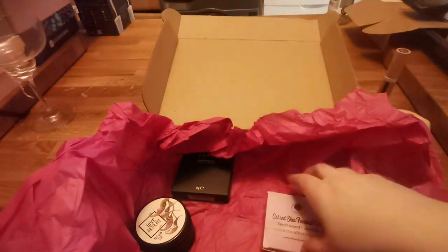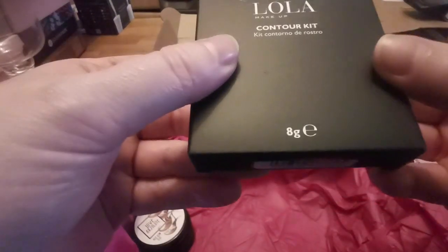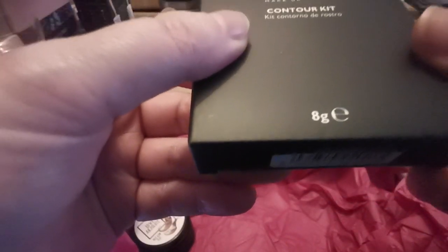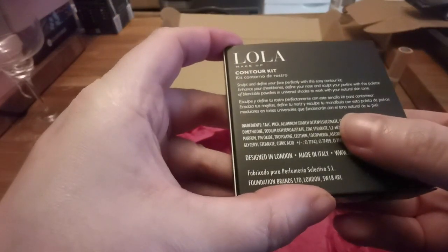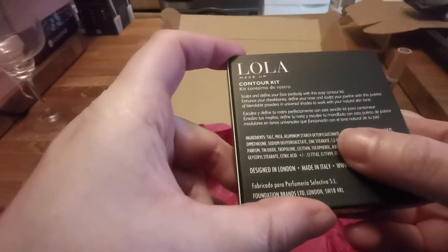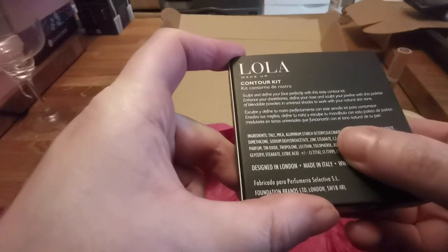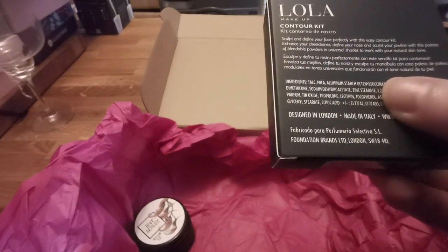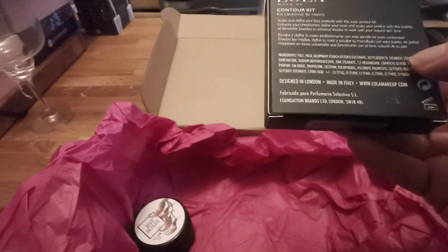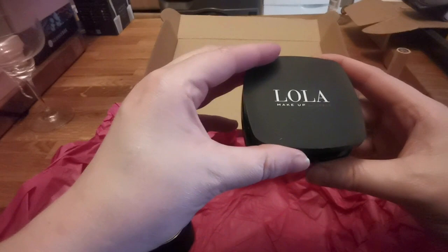So again, that's another really good product. Lola Contour Kit. Makeup by Perse or Percy. Can't pronounce it. Contour Kit. Let's see. Sculpt and define your face perfectly with this easy contour kit. Enhance your cheekbones, define your nose, and sculpt your jawline with this palette of blendable powders and universal shades to work with your natural skin tone. Designed in London, made in Italy. In London, but made in Italy.